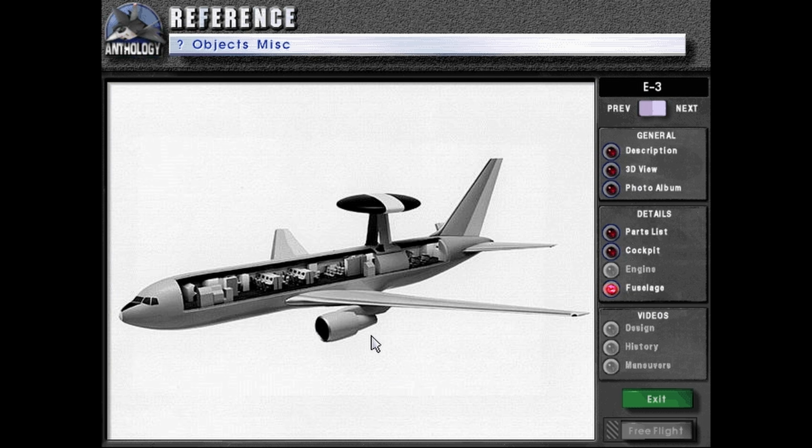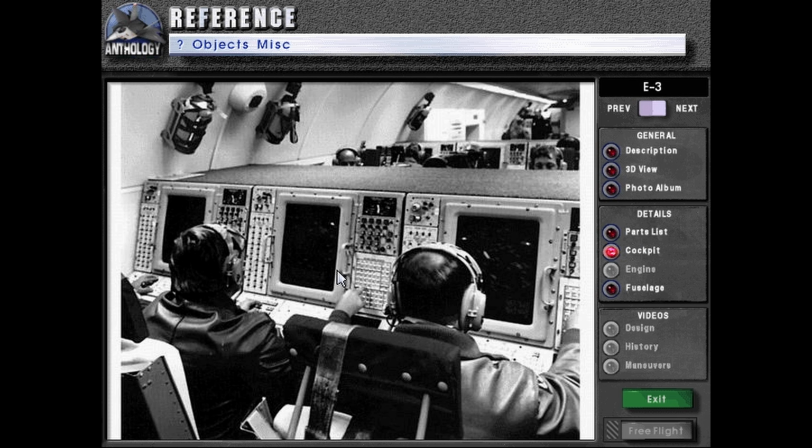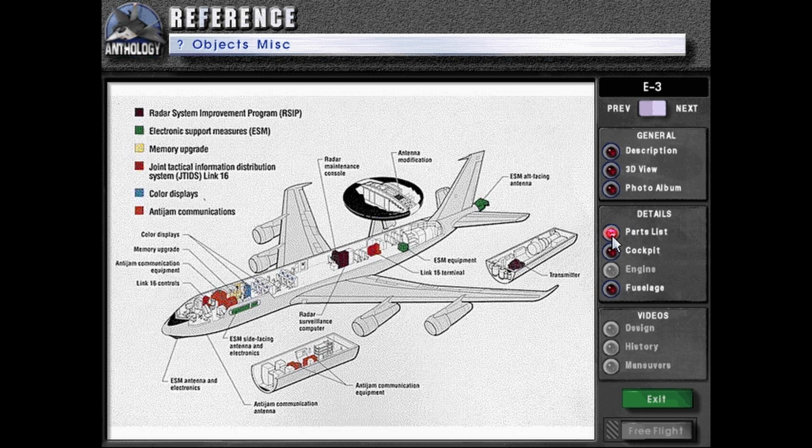And here we can see a cutaway of the fuselage, which shows the mission bays where all the technicians and equipment are that do their work, as well as the cooling equipment and the other associated equipment for the radar. This is not the cockpit, but rather the inside of the mission bay where the technicians and surveillance operators work. Parts list: Radar System Improvement Program, or RSIP, highlighted in purple, which is the radar.